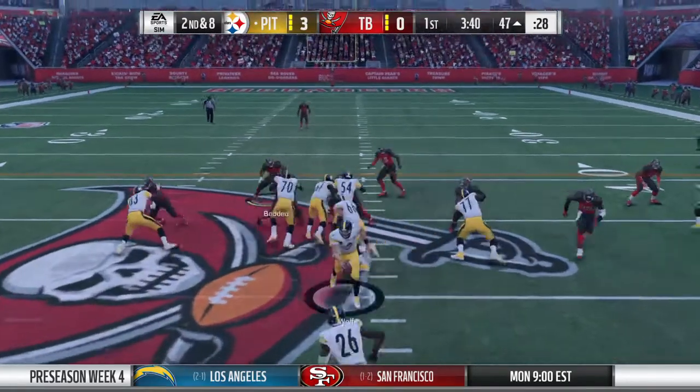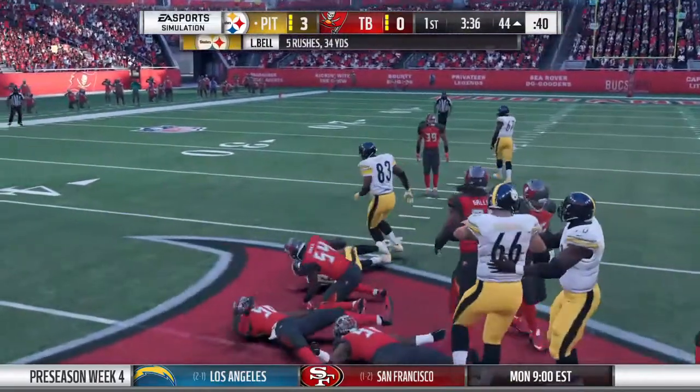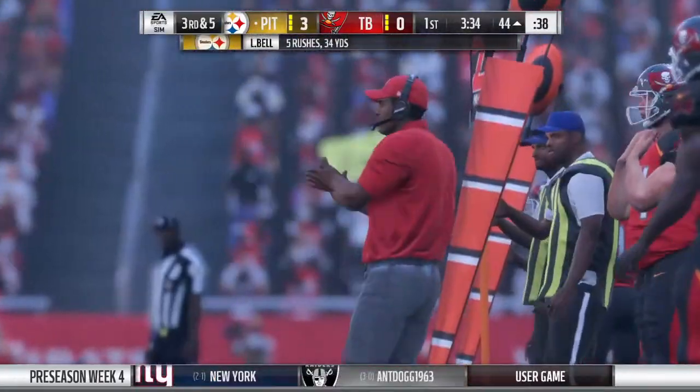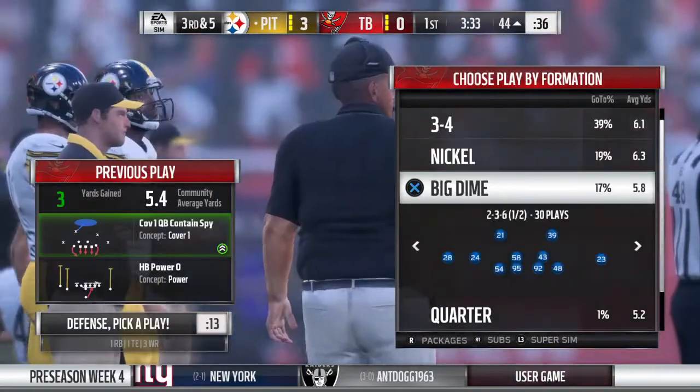I'd say keep that in mind. They want to try that again. Go play action, hit him over the top. And just a short gain that time as they're able to get him down. Give him 3 on the run there. Now they're looking at a 3rd and about 5.